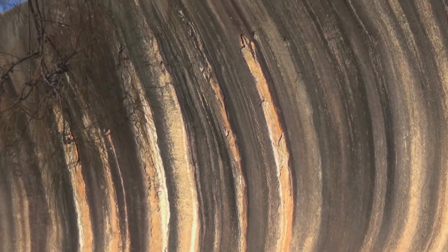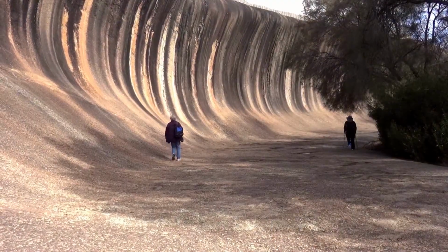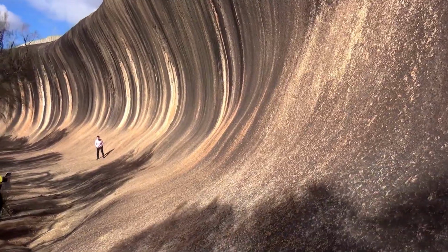Wave Rock is a granite cliff 15 metres high and over 100 metres long. Its rather unique shape has been created by weathering and water erosion.